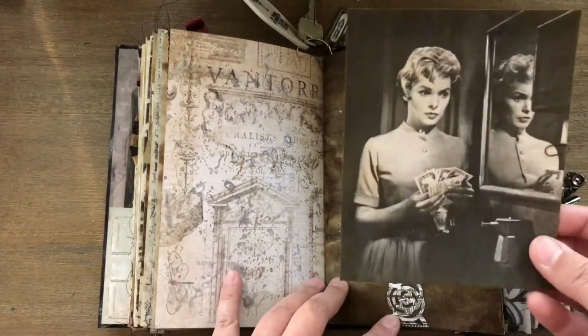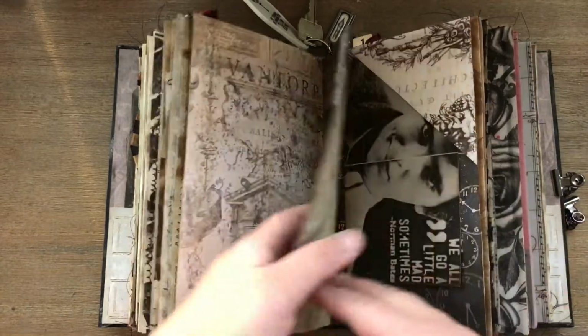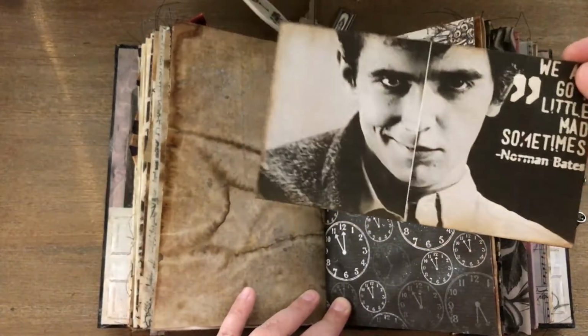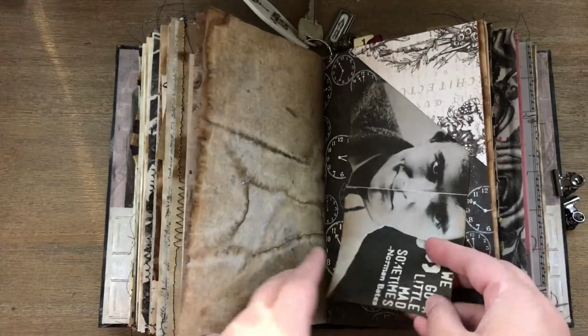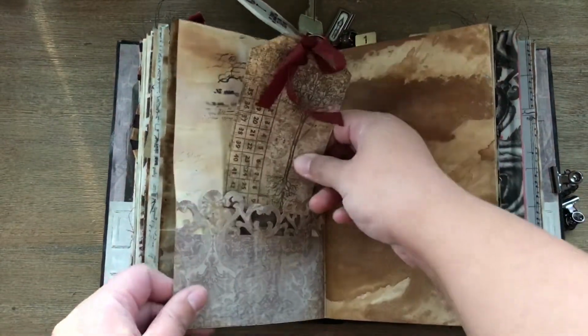This is Miss Marion Crane with all her moolah that she just stole in the motel room. I thought this was cool. I found this on Pinterest. It's Norman Bates with the show's Norman Bates. And the characters' names I'm forgetting right now because it's too early.